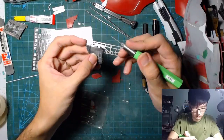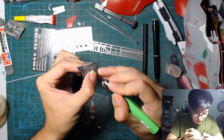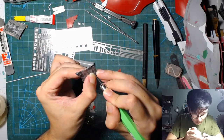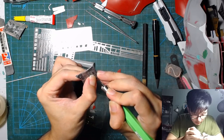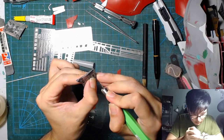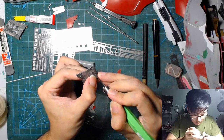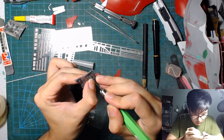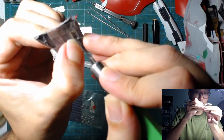Okay, so what I'm going to do is try using the 0.6 again. But this time round I will be doing it from an angle. Ooh. The stencil got moved away just now.